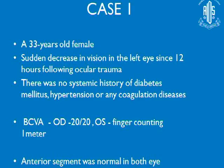So to start with, I had one case of a 33-year-old female who came to me 12 hours after the trauma. They were really well-to-do. She got hurt in her eye, and because of which there was a sudden vision loss. She was absolutely fit without any systemic history. Her other eye was 20/20, and the eye which got hurt was counting fingers close to face. The anterior segment was absolutely all right.